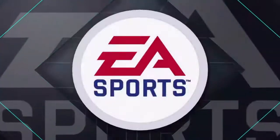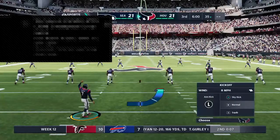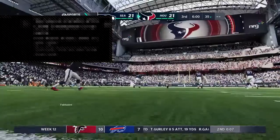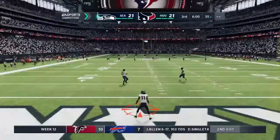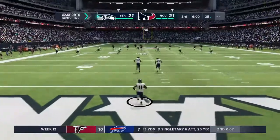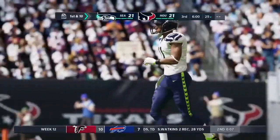And now due to apparent time constraints, beginning of the second half. Fairbairn to kick off for Houston. And ready to get the party started for the second half. It was an even first half, all tied on the scoreboard. Now this will make it into the end zone. And he will not bring it out. It's a touchback.